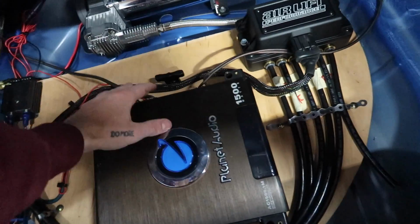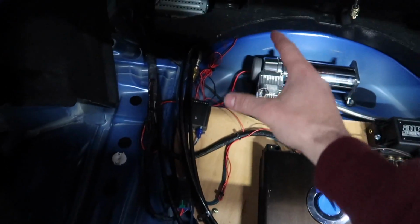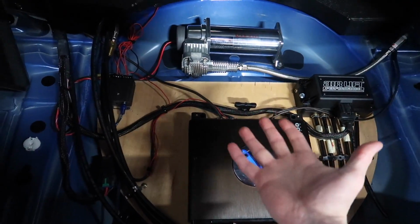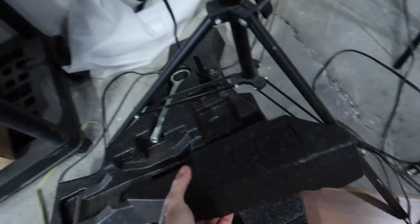I got everything mounted down nice. I got this little bracket here. I put a little spacer in between the hoses so that the screw right there doesn't affect the hoses. And then all the air lines run up, go over here. All the wiring harnesses and stuff are plugged in. All the wiring is basically done, I think. I think we can start putting these guys back.